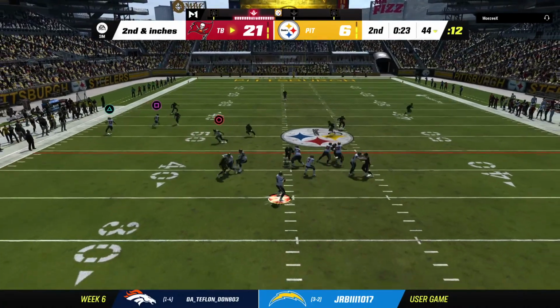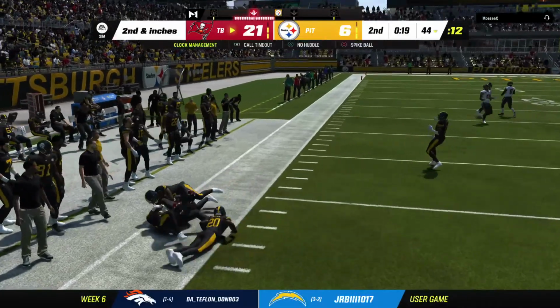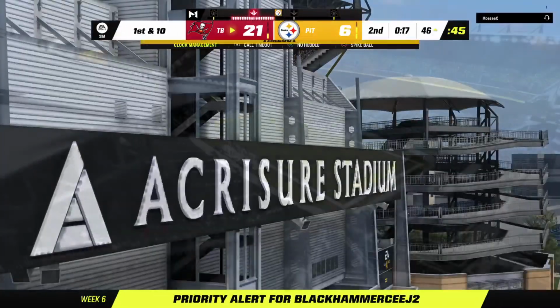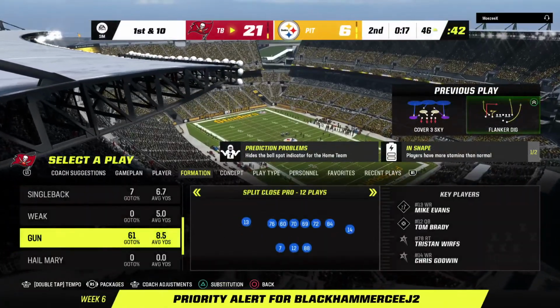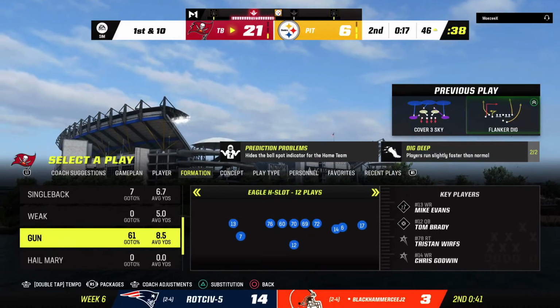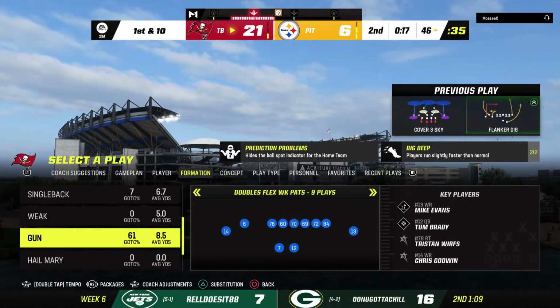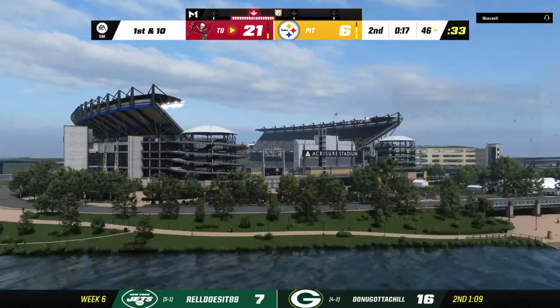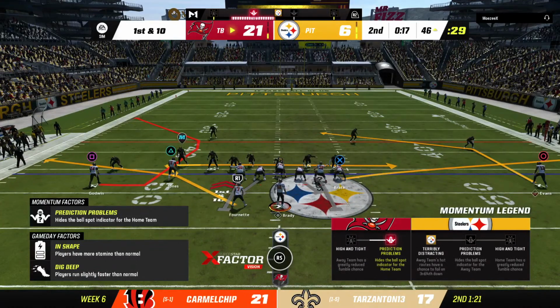On second and very short, Brady. Left side here, that's complete to Godwin. And he'll be taken down, but not before he gets into enemy territory. The Bucs going to go ahead and use the second of their timeouts as they'll stop it with 17 seconds to go in this first half of action. Back-to-back good plays have them on the move on 1st down.